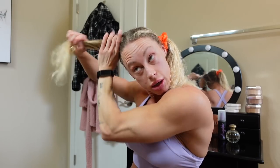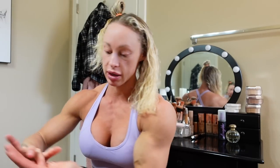And then I use this. And then I basically just slick it up like that. And I like to do my buns a little high. So instead of pulling the hair all the way through, I just go like that, do a little bun, and then you got this leftover hair. So now we're gonna do the same thing on the other side.